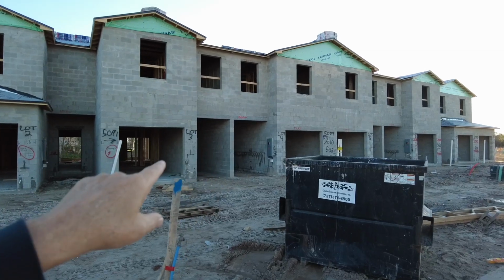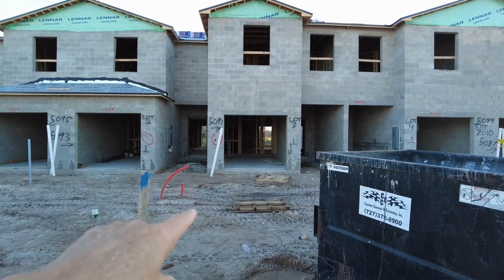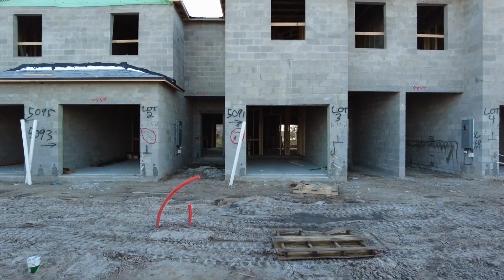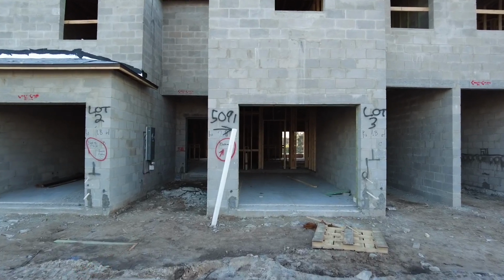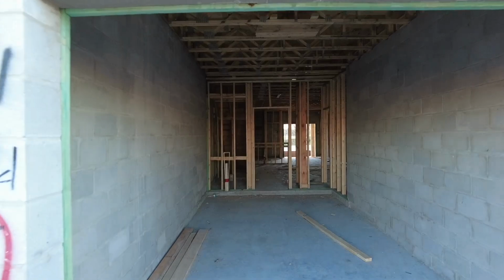I know these are really well built, but they're really expensive. And look at the tiny garage. Look at that. I wouldn't want to drive my 4Runner in there. You hardly have any room to walk in there. Let's check this out. Let's see how tall this is. It doesn't look very tall. And, oh my gosh. I'm 6'4". Look at this. So you better not have big tires on your truck.